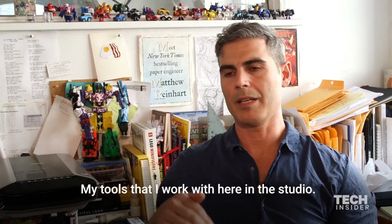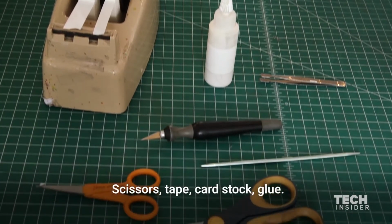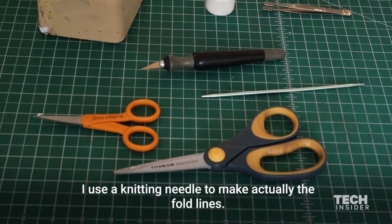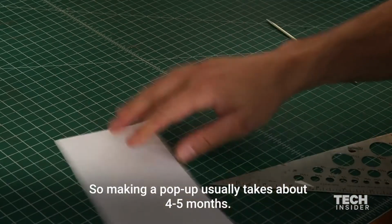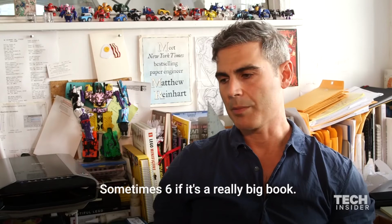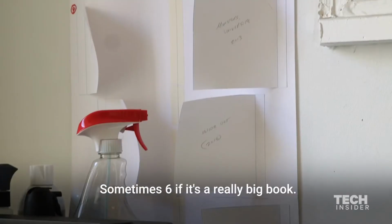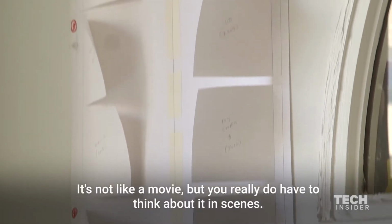My tools that I work with here in the studio are scissors, tape, this cardstock, glue. I use a knitting needle to make the fold line. So making a pop-up usually takes about 4 to 5 months, sometimes 6 if it's a really big book. I'll make sort of an outline. It's not like a movie, but you really do have to think about it in scenes.